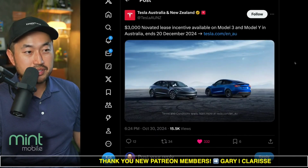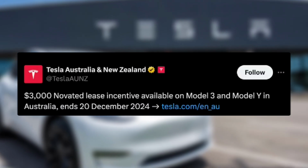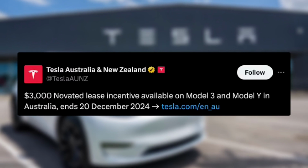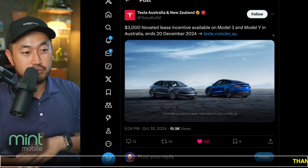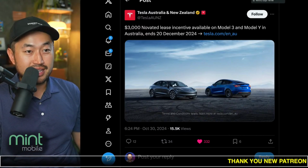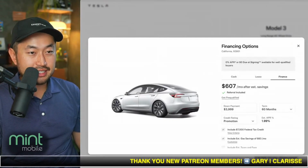Tesla is starting to ramp up some of the deals across the world. We can see Tesla added a $3,000 novated lease incentive in Australia, posted by Tesla Australia and New Zealand. So this is certainly an incentive that's not in the US, but very interesting to see. If this was a $3,000 off incentive in the US, that would change the payment by about $100 a month.